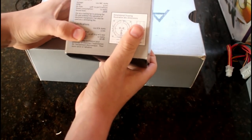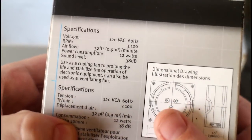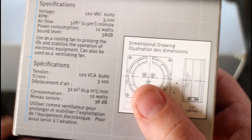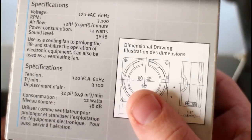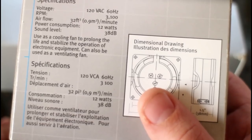AC cooling fan. Voltage, 60 hertz, 3100 RPM. What the hell is an AC cooling fan? Sound level 38 decibels. Uses cooling fan to prolong the life and stabilize the operation of electronic equipment. Can also be used as a venting fan. Or is it just moving air?